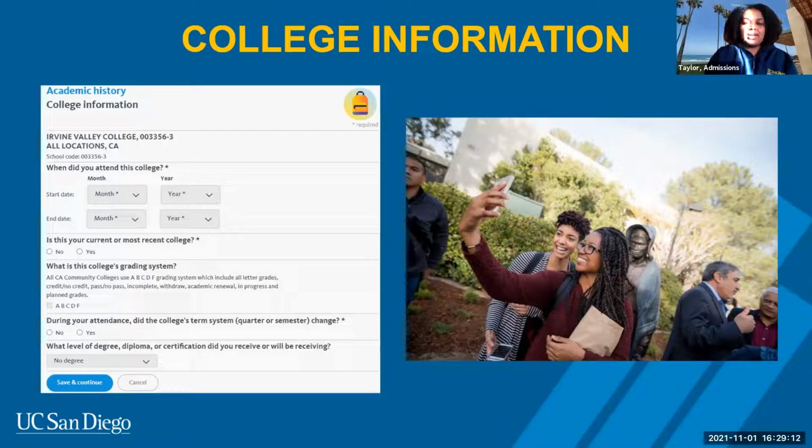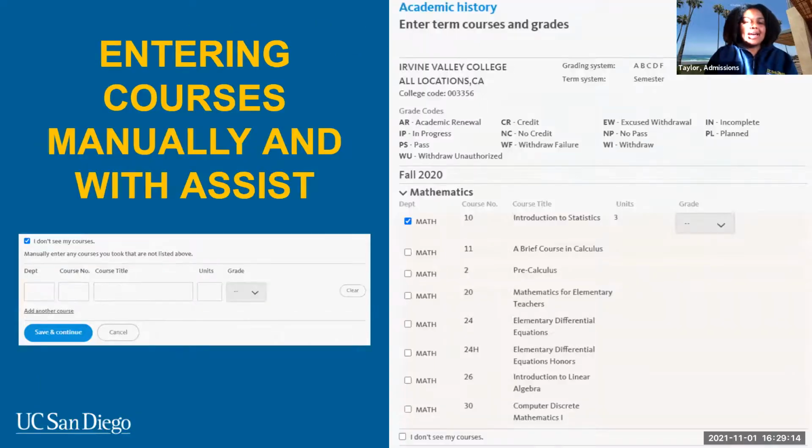And then if we move on to our next slide, it's now time for you to enter in your coursework. So this is the fun part of the application. So this is why we really stress having that unofficial transcript, again, either if it's physically right next to you or on your computer, but essentially your academic history should be an exact replica of your transcript.